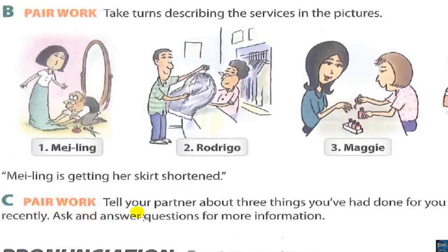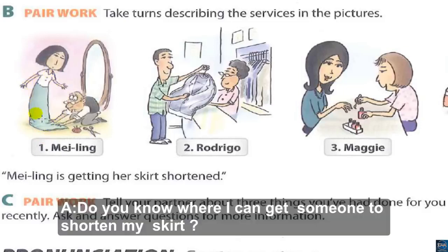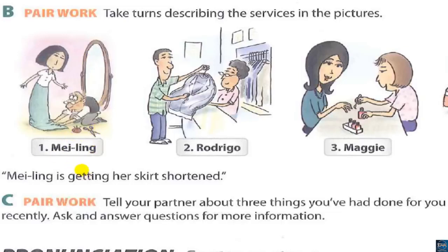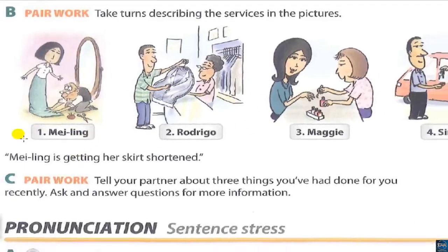Now number C, pair work. Tell your partner about 3 things you've done for you recently. Ask and answer questions for more information. So here we can make more conversation. For example, A and B. A: Do you know where I can get someone to shorten my skirt? B: You can have your skirt shortened at Main Street Cleaners. This is an example. You can have more examples about other services.